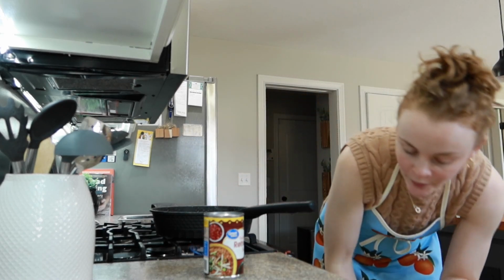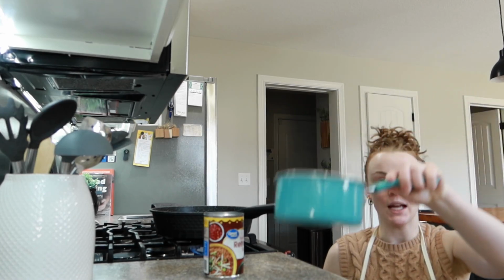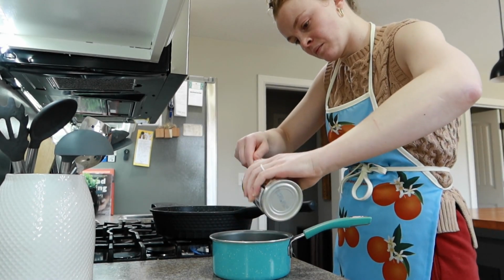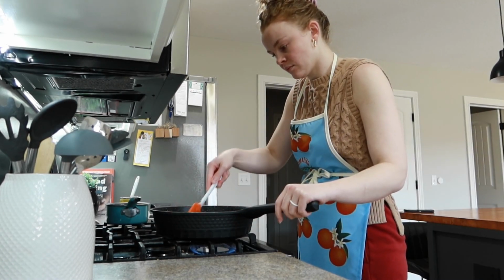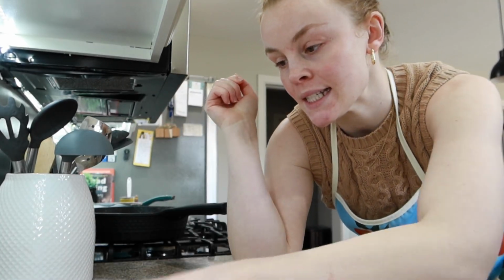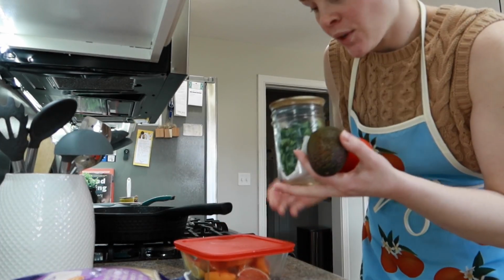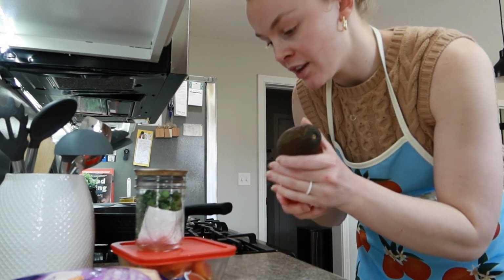Beef is almost done, so we're gonna get the refried beans heated up as well. Another processed food making this meal possible. Pre-made tortillas, shredded cheese. I'm also gonna make a little, like, one avocado's worth thing of guac.